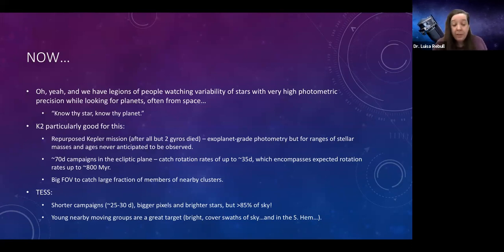So when K2 was still operating, it did 70-day campaigns. And because they're down to 2 gyros and they were using the solar wind and wobbling and all that, that meant that they could no longer point anywhere they wanted. They could only point in the ecliptic plane, the plane of our solar system. And with a 70-day campaign, you can catch rotation rates up to about 35 days. But most stars rotate faster than 35 days, up to at least 800 million years. So I'm good with that.